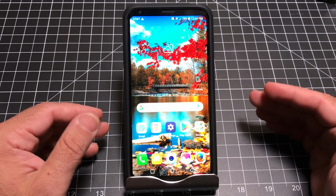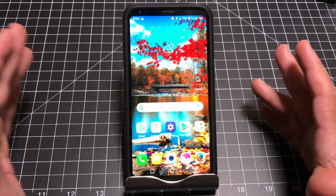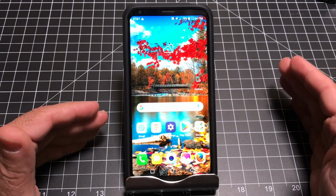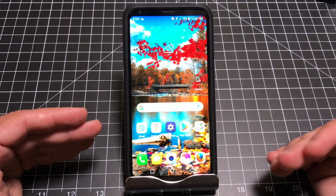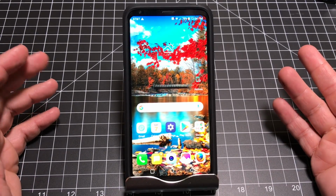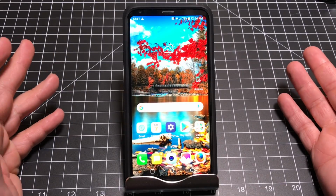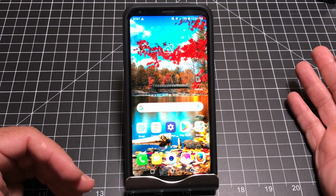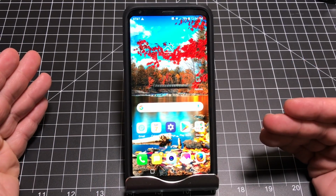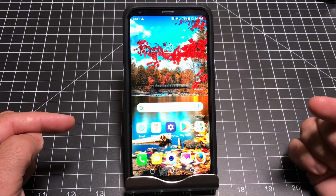One of the first things I did before going into any of the tips is I changed the wallpaper because I felt that the wallpaper that LG provided with the phone really didn't do the screen any justice. When I looked at it, it looked pretty bland. It's kind of like pale, almost pastel. And I said, come on, this screen has to look a lot better. So I downloaded some 4K HD wallpapers and threw it on the phone. And as you can see, boy, does this screen pop.